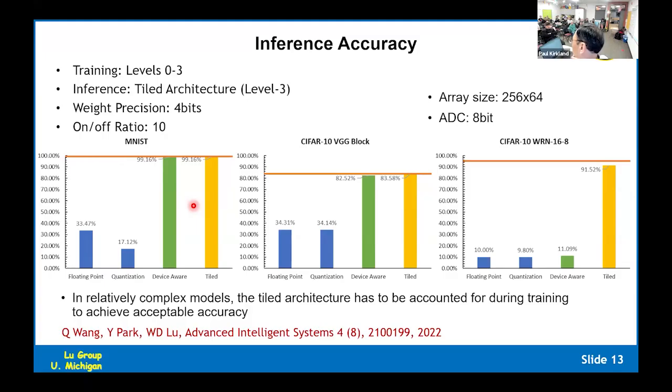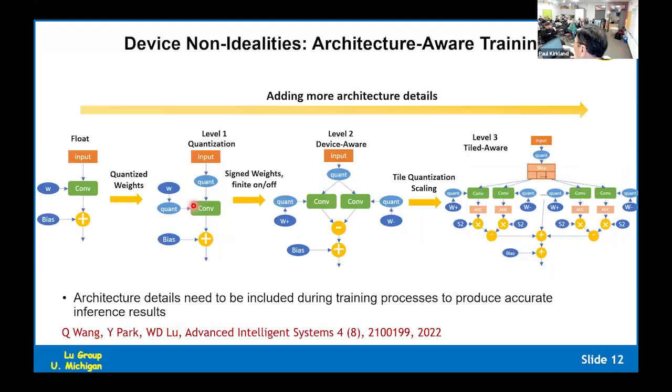But what does tiled mean? Means you have redundancy or something? No, tiled means that if you have a large layer, say your layer is 10K by 10K and your crossbar is only 128 by 128, you need to map this into say 100 by 100 of those arrays. So then you have these partial quantization effects, because after each layer you do some quantization and you lose some information. So if you don't consider this, the model will fail.